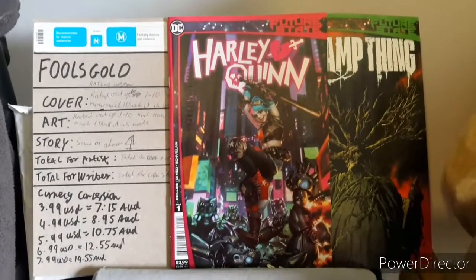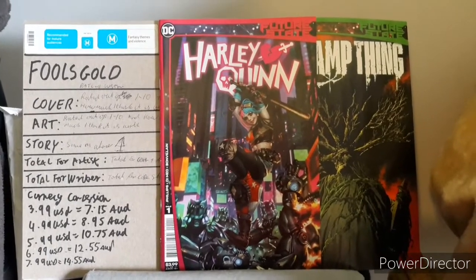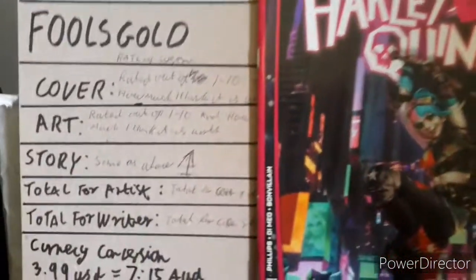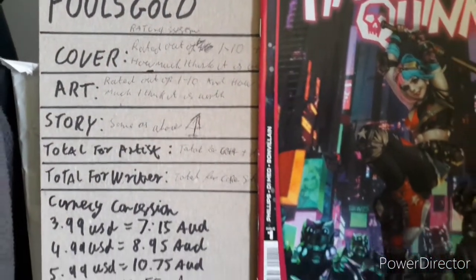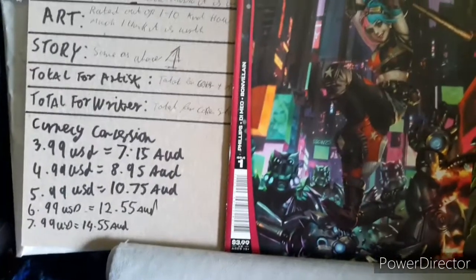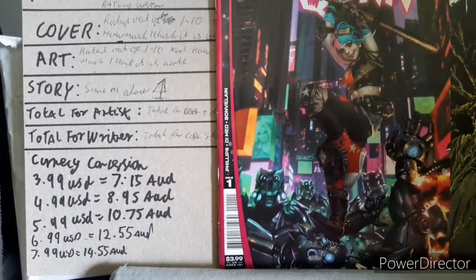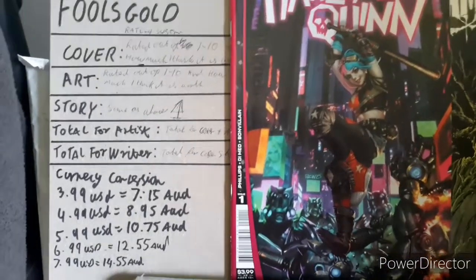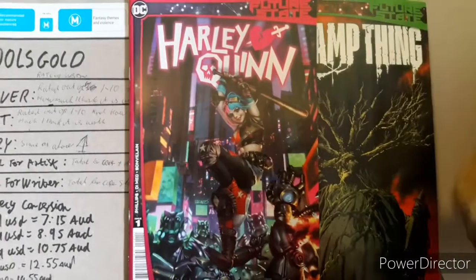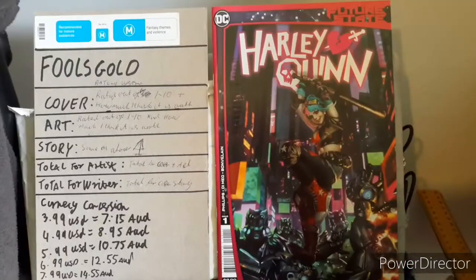And here we go in these titles that we are going to be covering: Harley Quinn and Swamp Thing, issue 1. As you can see on the side here of how I do my rating and how much I think the story is worth, there is the currency conversion as to what I pay for my local comic store. So let's get started to the beginning of the review, starting off with Harley Quinn.